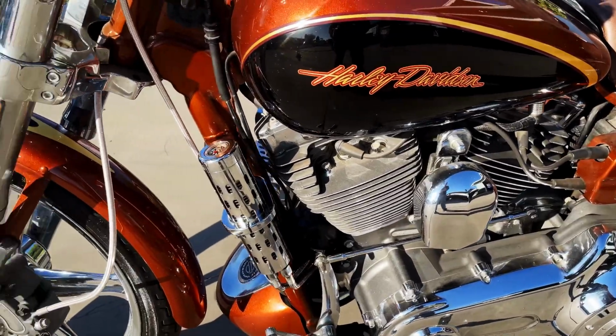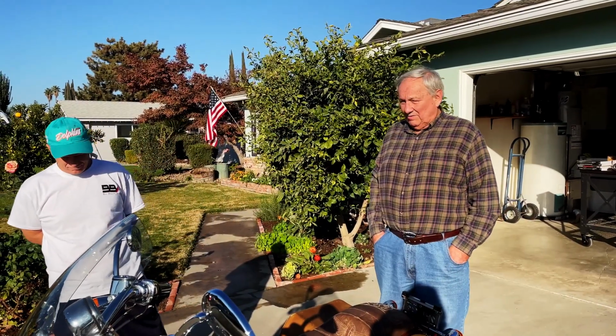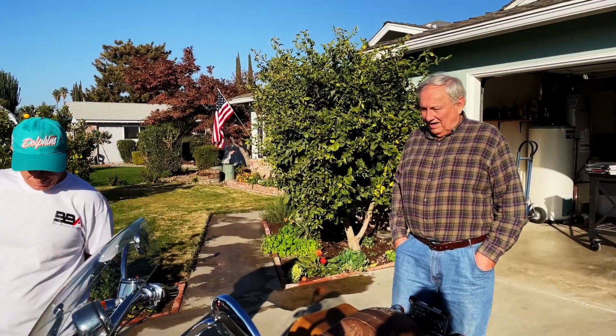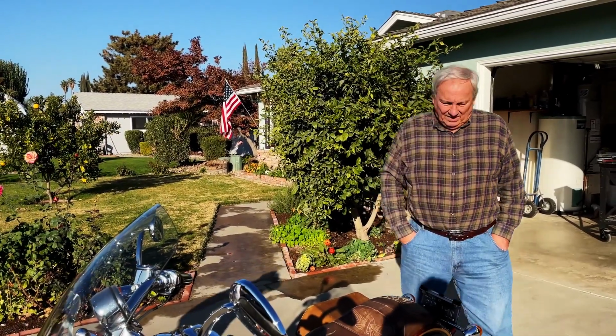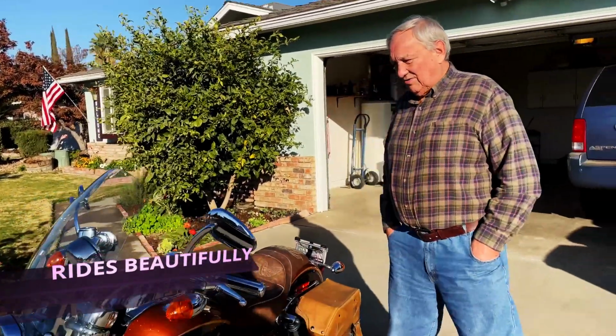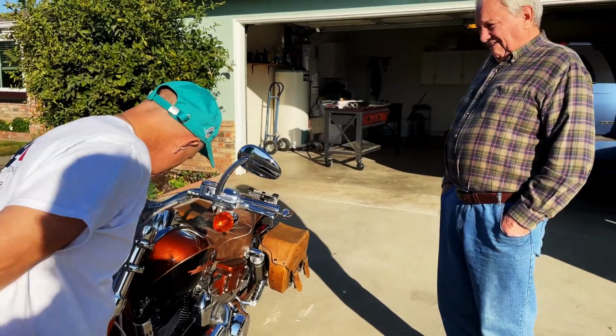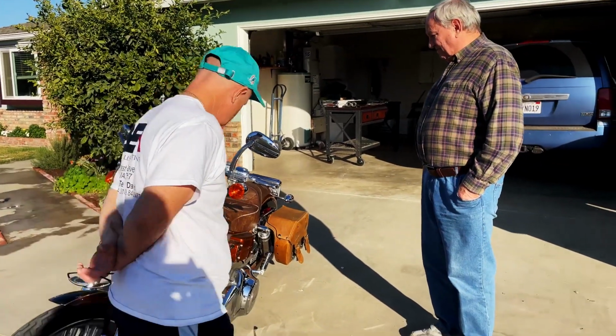But your question is why buy it? Number one, it's the anniversary special. This bike in a few more years is going to be a classic, and it's going to be worth a lot. It's got the high engine. It's got the easy access. Everything rides beautifully. Has it ever been laid down at all? No. Nope, it's been babied to the maximum.